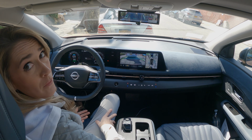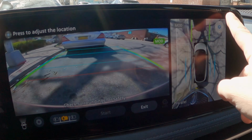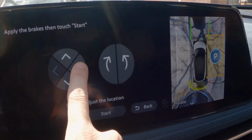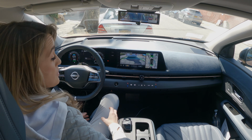One of the unique things about the ProPilot parking system is that if the car can't detect a spot, I can just put down a parking spot and it will come up with a little box that I can adjust. I can move it back and forth or rotate it to find the exact position I want to have this car park itself. And I haven't seen that on any of the other competitors and think it's really neat.